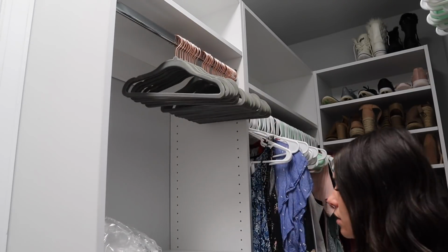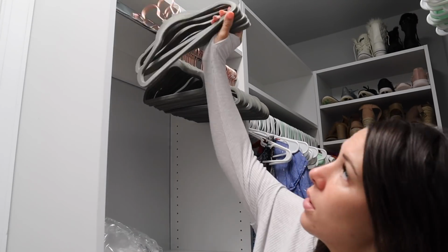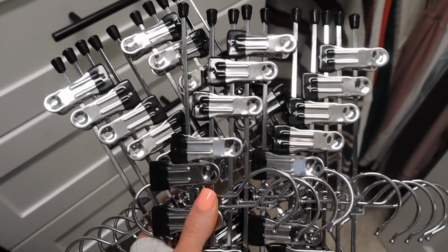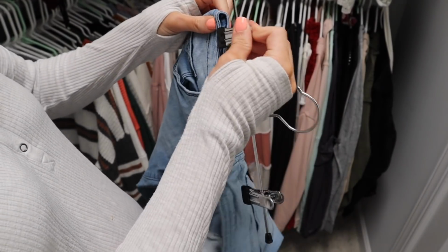I like them because it really maximizes your space. It takes up less space than the plastic hangers, and also you don't have to worry about clothes slipping off all the time and falling off of them. So eventually, slowly but surely, I will make this switch.